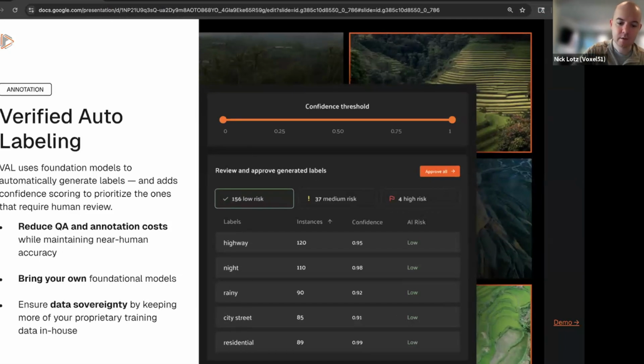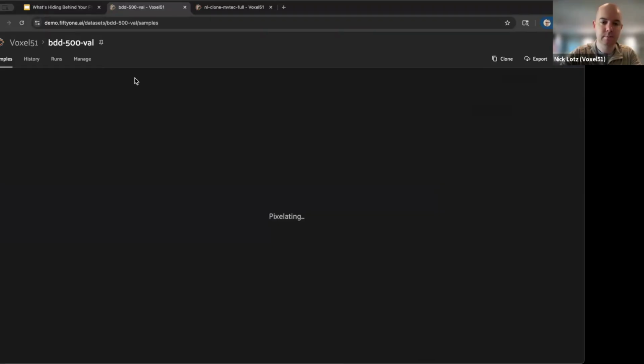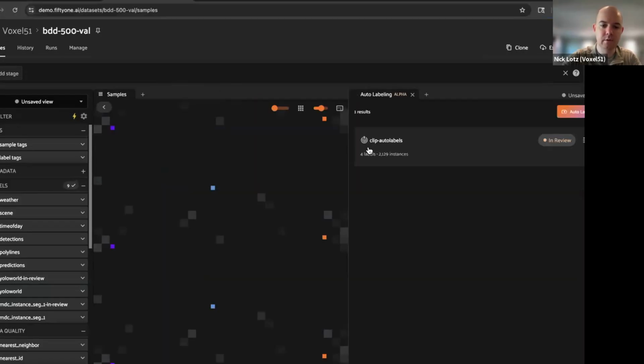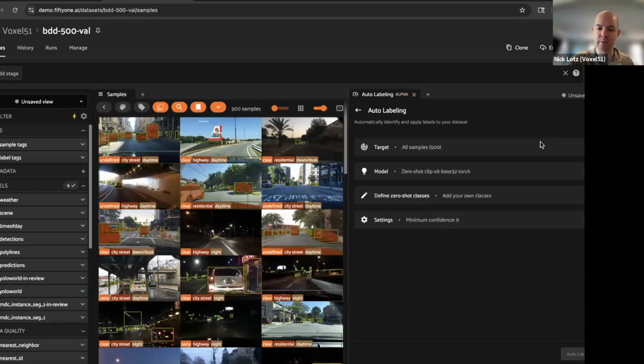So what does this look like? Well, let's go see. I'm going to open up a subset of BDD. It's the same data set, just a subset of the data here. And I'm going to open up this panel called auto labeling. We already see we have a couple runs here of label fields added via foundation models. But if I wanted to start a new run, I could click this button here, auto label, and start to walk through the application of labeling, of annotating my data through models instead of just through manual annotation.